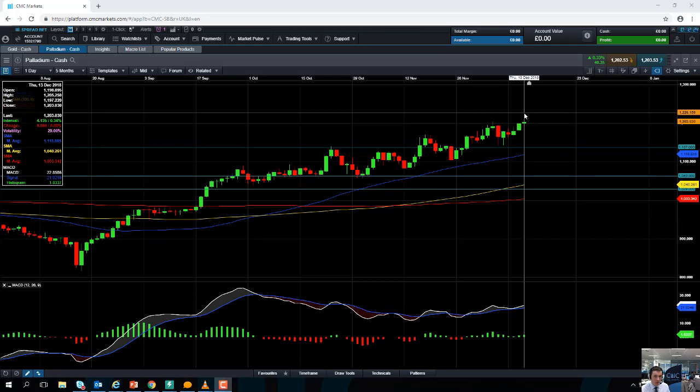So this is a rough projection of what we could potentially see should the upward trend that Palladium has been in for a number of months now continue.